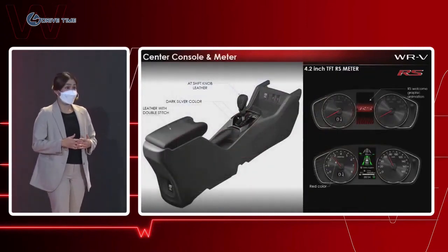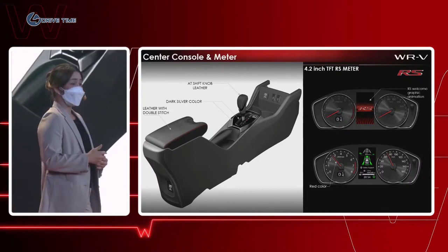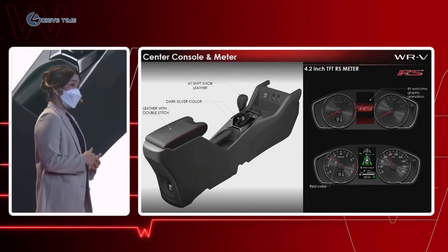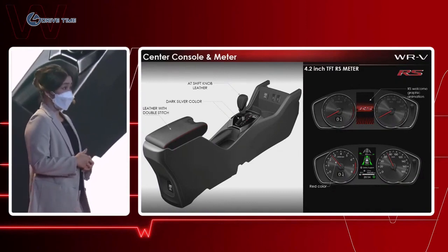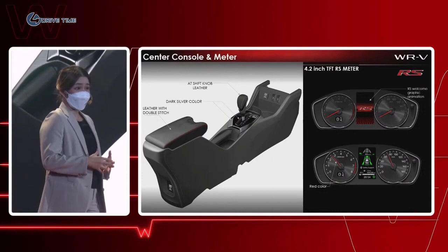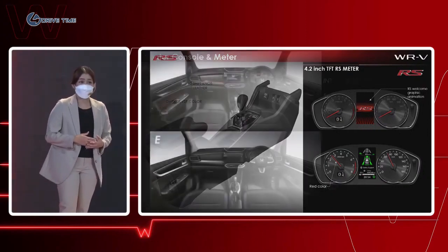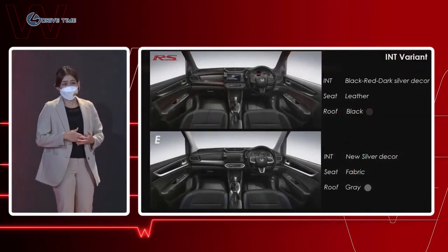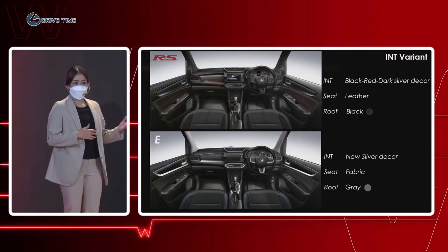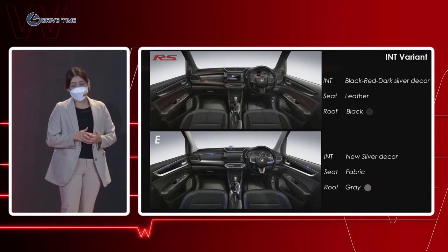Moreover, matched with the seat design, the center console is also decorated with double red stitching. On the right side, the 4.2-inch TFT meter has a stylish and advanced welcome graphic animation to offer a premium experience, where the user can customize the information display, including the Honda Sensing function. For the E grade, we apply a newly developed decoration color, which is silver with blue pigment inside. It is applied to the parts shown here, matching the blue accent on the fabric seat and the gray color roof lining.